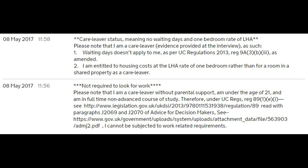the shared rate. Now, this is a crucial thing to note, because, for example, with Croydon, the shared room rate of the local housing allowance is around £347, whereas the single room rate, or the 1-bedroom rate, is around, well, somewhere between £724 and £746 a month. Now, as a care leaver, aged 18, 19, 20 or 21, you are entitled to claim the single bedroom rate of local housing allowance, and that means, in short, you will get more money for your housing allowance payments from Universal Credit.